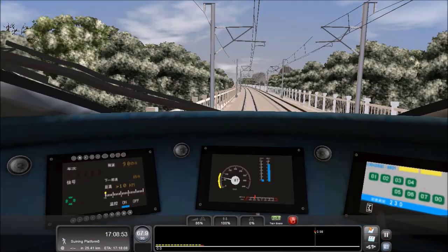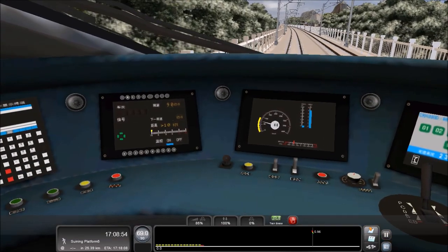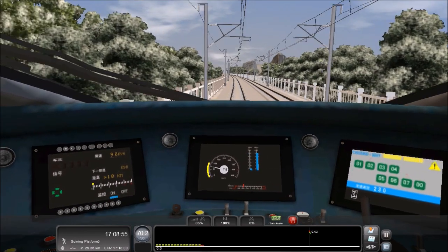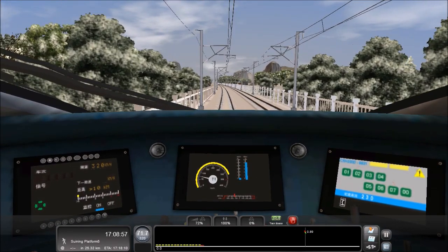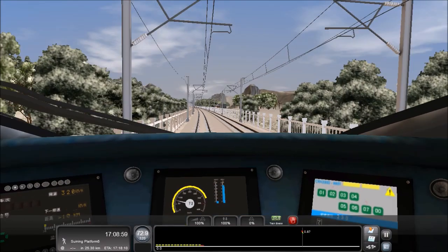Oh, what now? Oh, we can go 90. The speed limit here is actually 90. Okay. Now it's 320. Go. Just go. Don't care anymore. Just go.